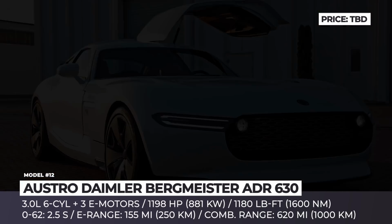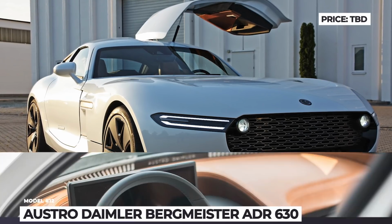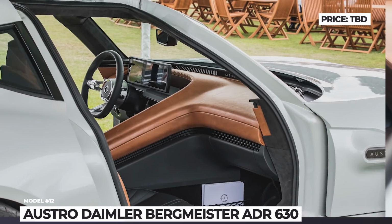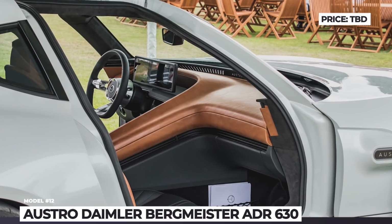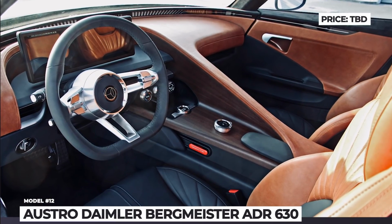Under the hood, however, the car is all unique. It gets 3 electric motors that make 271 HP each and work together with a 3-liter inline-6 and a 55 kWh battery, generating a total of 1,188 horses and 1,180 pound-feet of torque.